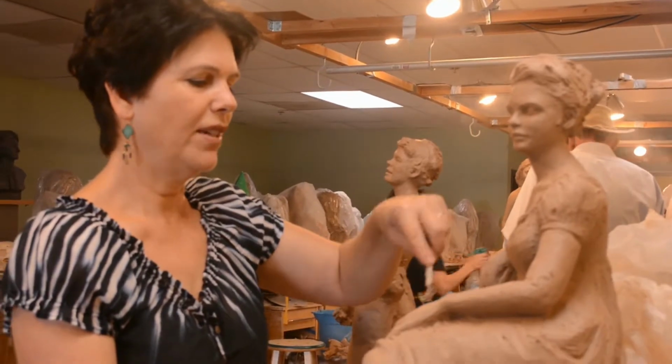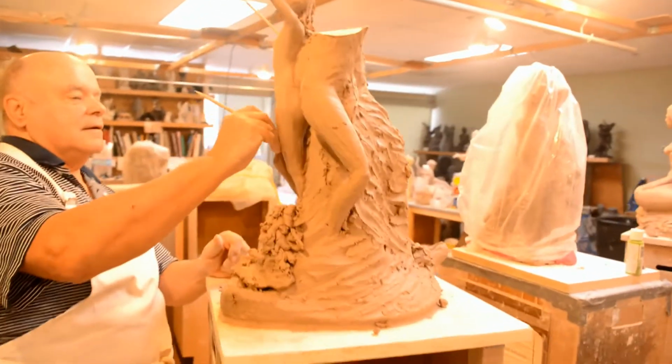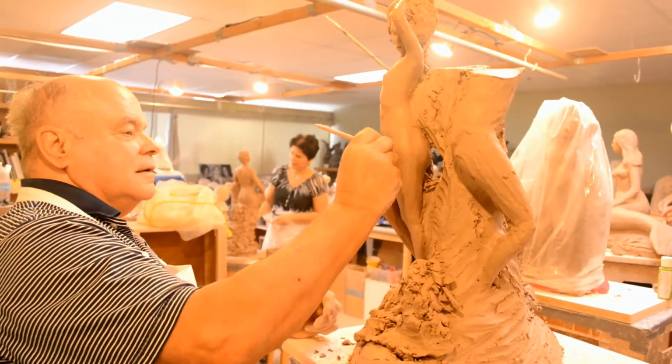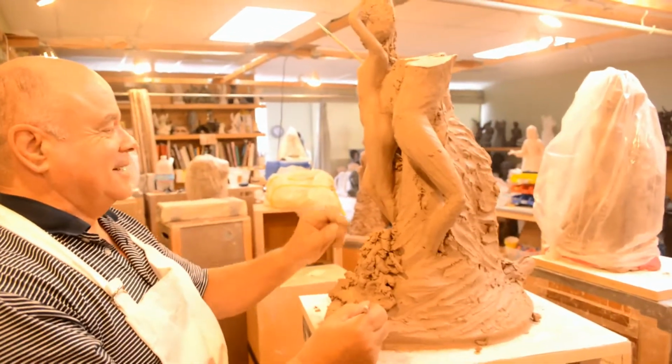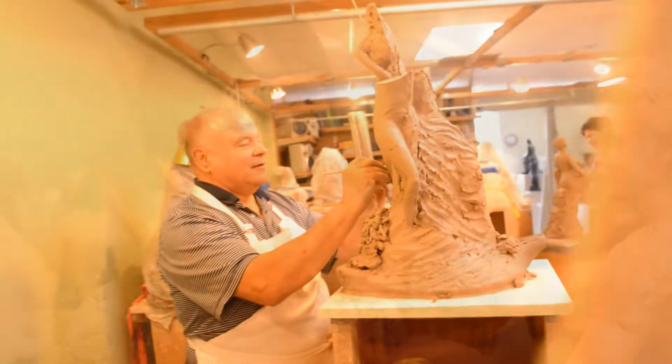And we've got hundreds of people who have had the experience of coming in without knowing anything about sculpture and found out that they too can create amazing things, and we've got people doing awesome work in here.